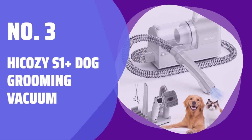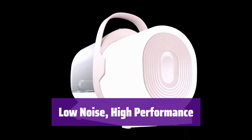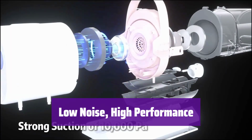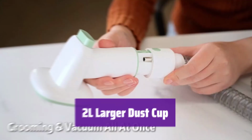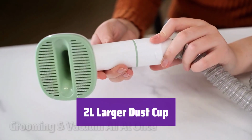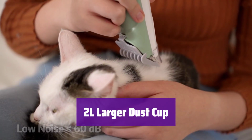Number 3. Hicozy S1 Plus Dog Grooming Vacuum. It's whisper quiet at only 50 dB, yet powerfully removes pet hair. Grooming your furry friend has never been easier or cleaner. With its large 2L dust cup, you'll spend less time emptying it. The one-touch dust removal system makes cleanup a breeze.